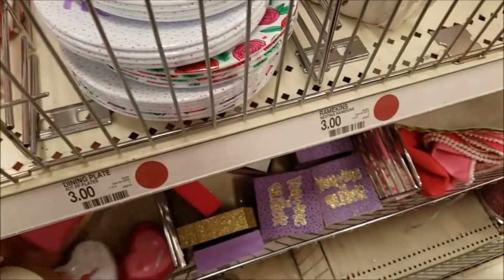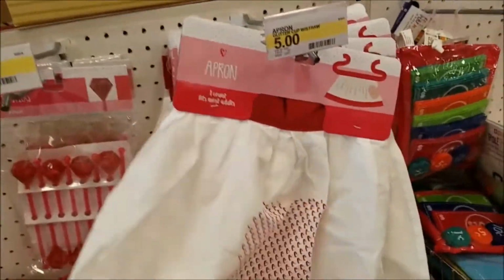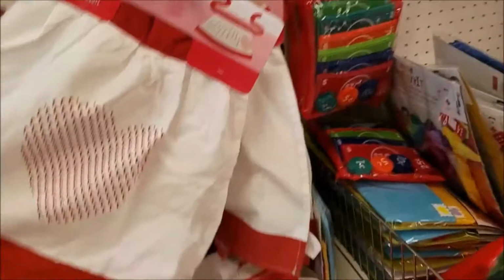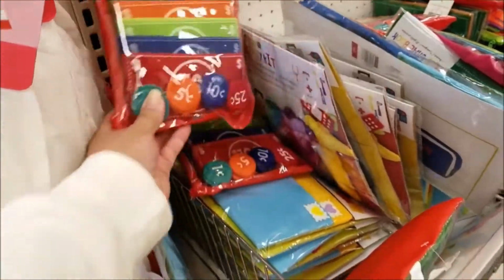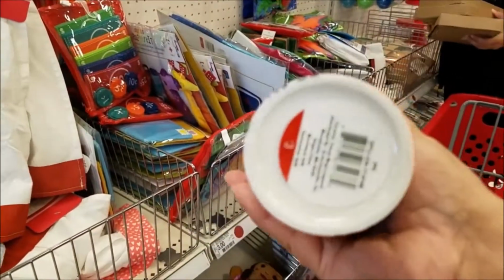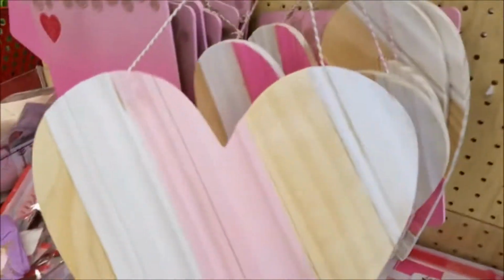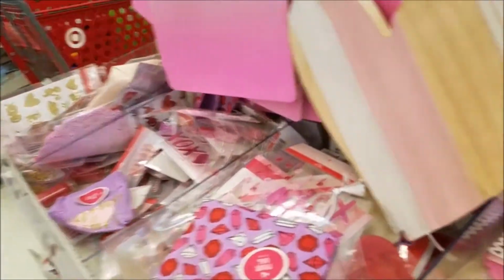I didn't find any other candles here either. This ceramic coffee or hot tea or hot cocoa mug is heavy, yes. It's sturdy, it's pretty. Oh my god, you guys, look at these hearts. They're wooden black hearts. They're so pretty.